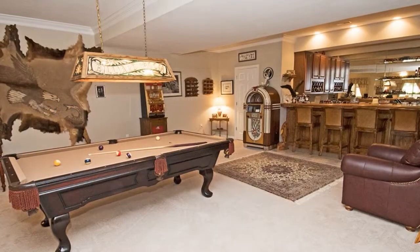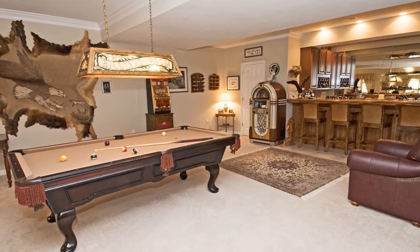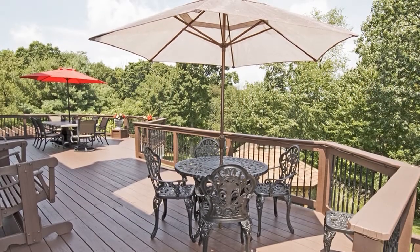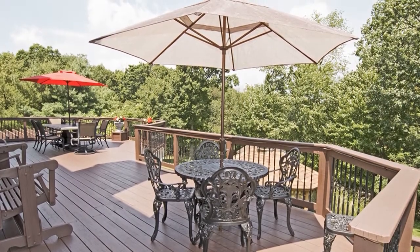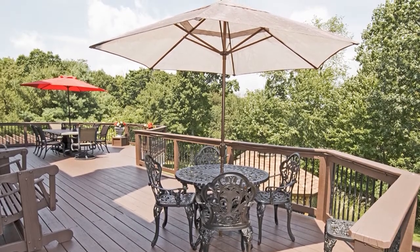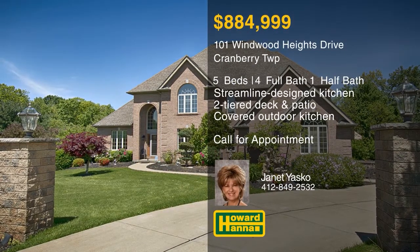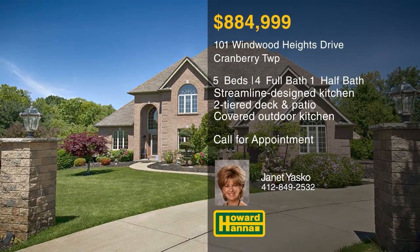The lower level is home to a bar, a family room with a fireplace, and a private den that could be a guest bedroom. A two-tiered deck, an open patio with a bar, a covered outdoor kitchen, and an enclosed gazebo make outdoor entertaining a breeze. Homes like this one don't come along every day, so contact Janet Yasko for a personal tour.